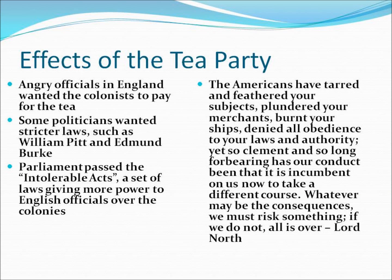When word got back to England, people were extremely upset. Parliament, merchants, they wanted the colonists to pay for the tea.